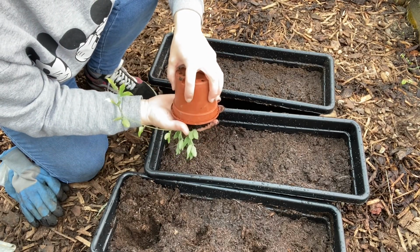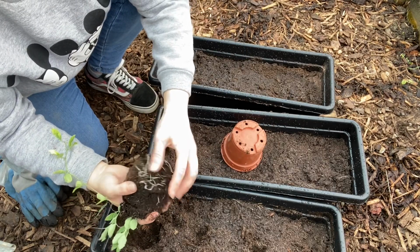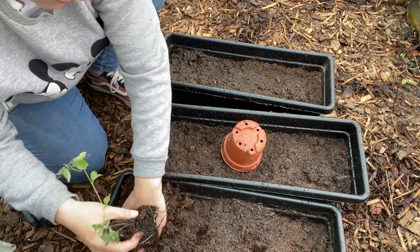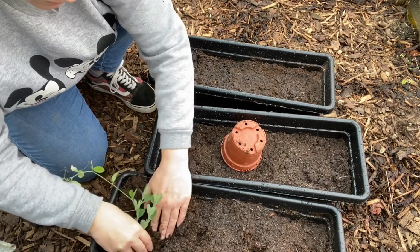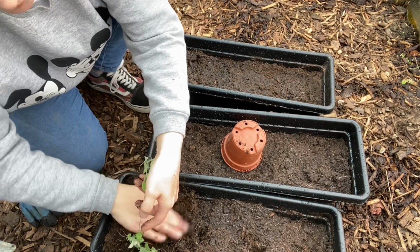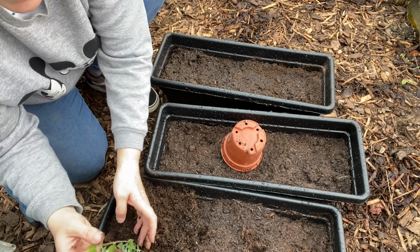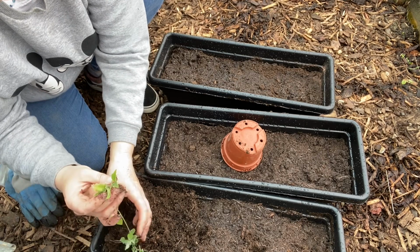And I'm just going to put the whole pot in. Look at that, good roots on it. So I'm just going to do that, and then I will move them over there, and these are actually long enough that I can already start to wind them into the fence once they're in.